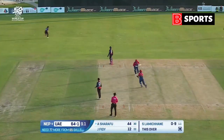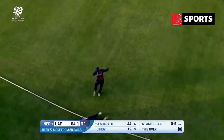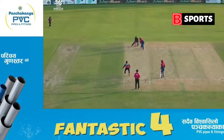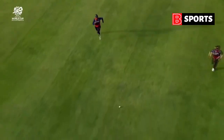Inside edge, could have gone anywhere. Misfortune for Lamichhane, that's going to cost a boundary despite the diving efforts. Sharafu, very lucky here, has tied himself in knots and just flails the bat at it and somehow gets a boundary. That was a googly ball by Lamichhane.